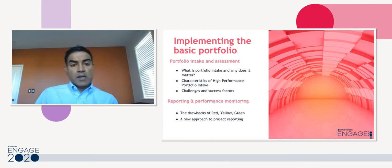And finally, it also might be good to have some kind of a reporting page. We covered this when we said provide visibility to project proposals. It might be good to provide it through a web page or some report where we say, here are the 10 projects that were introduced into the portfolio this week or this month. So that was the portfolio intake and assessment.